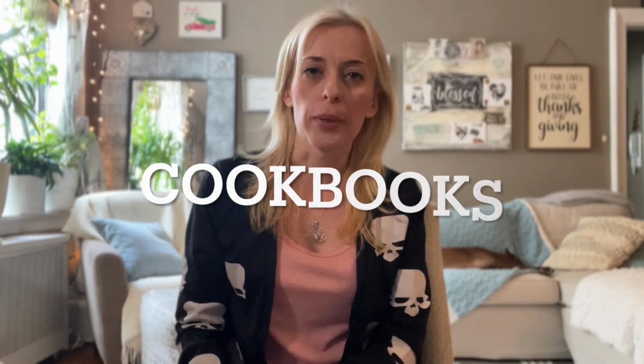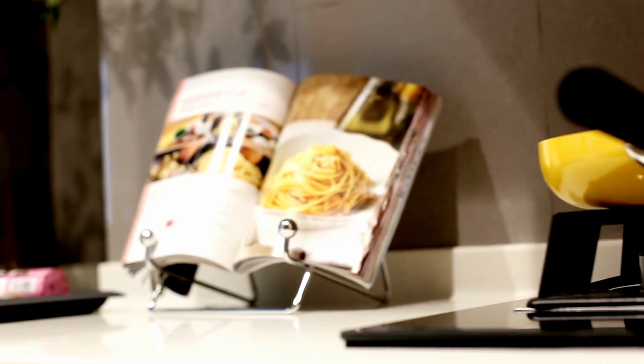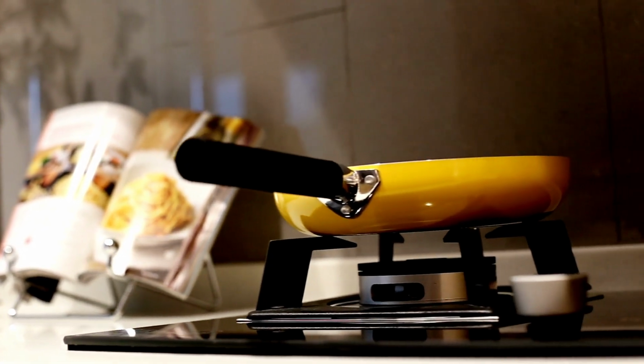Number 9, cookbooks. I used to love collecting cookbooks. I mean, I love books in general, and cookbooks are just so beautiful, right? Looking at them, they inspire you to make those meals. I'll be very transparent, I'm not the best cook. I find that it makes your kitchen look so beautiful when you either display that one cookbook that's your favorite, or you just have a shelf of cookbooks and it looks all beautiful. The only problem is it's not practical. So I recommend declutter, donate, give away, recycle.